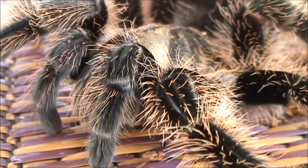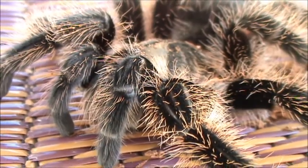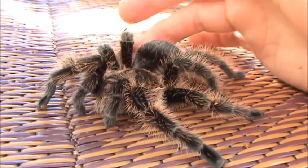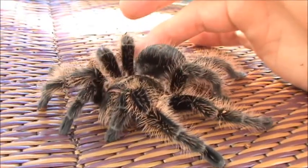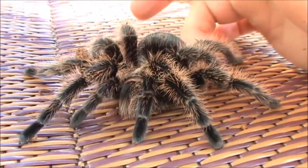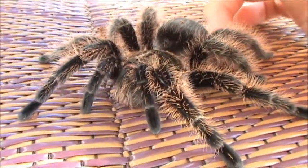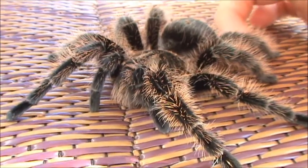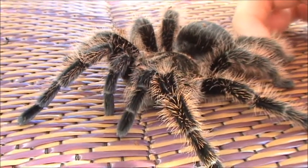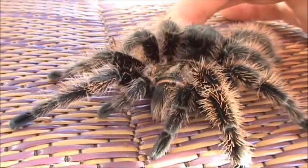It actually takes a while to get her moving a little bit, so let's see if we can coax her to make some movement for us. Seems to be just content to lay on the warm mat here. Don't want her to do a whole lot of moving.